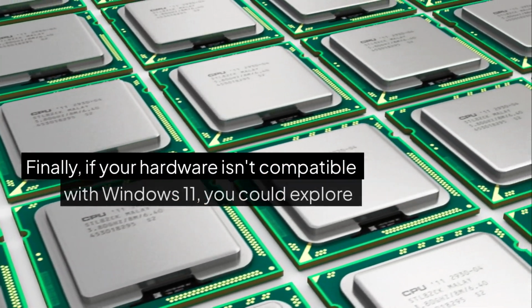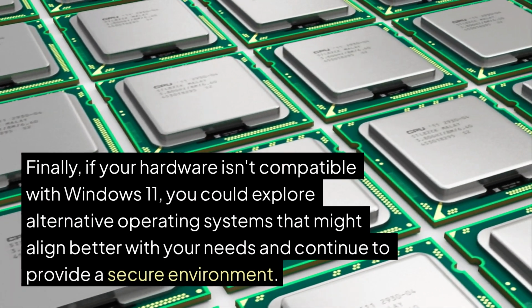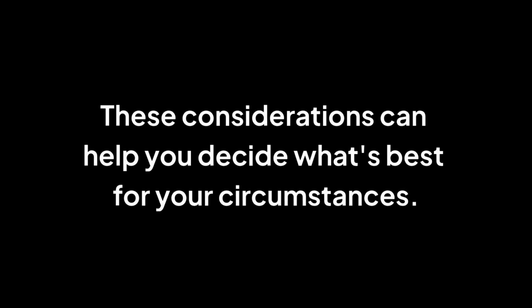Finally, if your hardware isn't compatible with Windows 11, you could explore alternative operating systems that might align better with your needs and continue to provide a secure environment. These considerations can help you decide what's best for your circumstances.